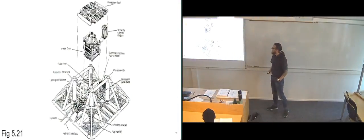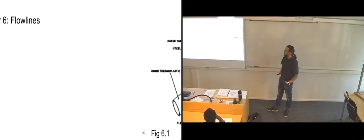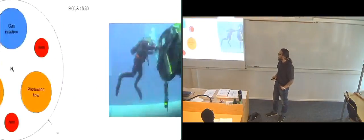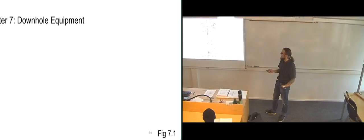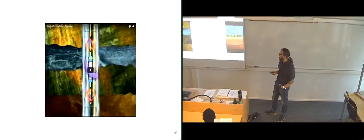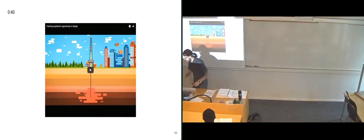We'll just jump forward a bit to where we were, past the different protective structures, the flow lines. And we started looking at the wireline equipment. And we saw this one. And we were supposed to see this fracking one, but we didn't have sound, so we're going to do this one now. So I'm just going to check that the sound is on here. Looks that way.